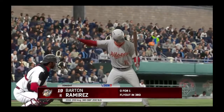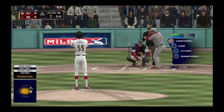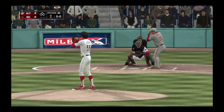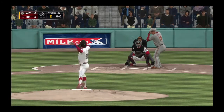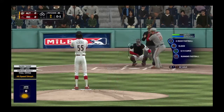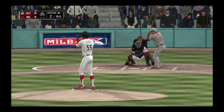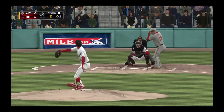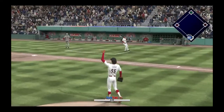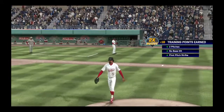Standing in, Barton Ramirez. He'll start things out now in the top half of the 6th. Ramirez. Here we go. First pitch on its way. And that's swung on and fouled straight back. The windup and the 0-1. Now he lifts a high pop-up. Drifting into foul territory on the right side. And he'll put this one away for the first out of the inning.